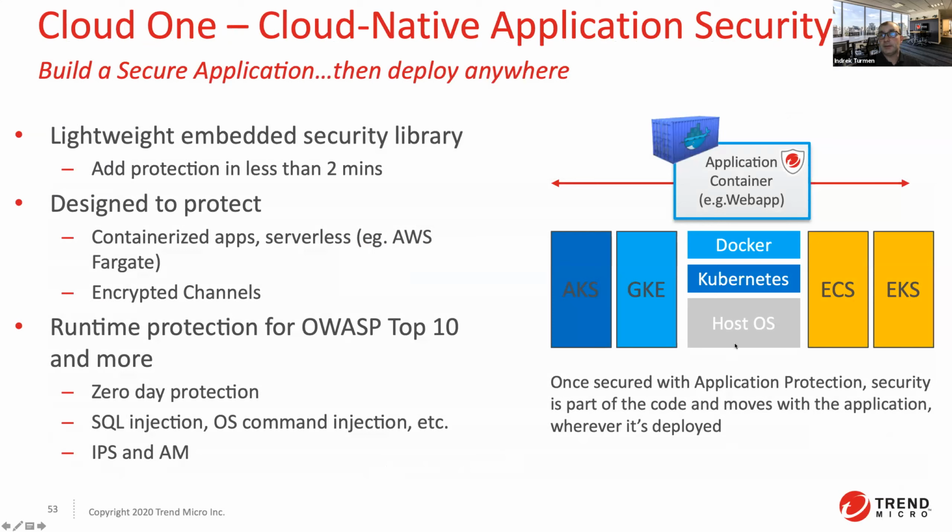It doesn't matter if it's your Docker host or Kubernetes host, but it can also be ECS, EKS, GKE, AKS. So we give runtime protection for the OWASP Top 10, and even more. We can do zero-day protection, SQL injection, operating system command injection, and we are also deploying the IPS rules, so we are protecting those vulnerabilities on the network level as well. It is designed to protect containerized and serverless applications, and it is lightweight. It's quite easy to deploy.